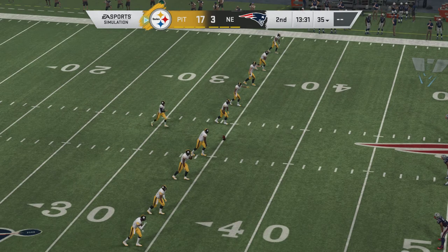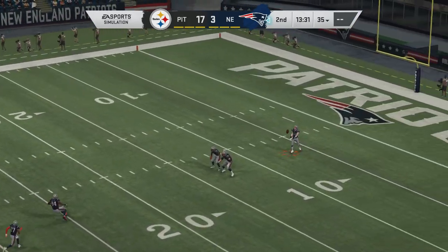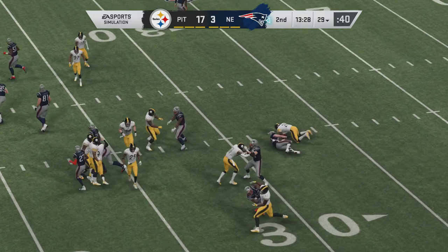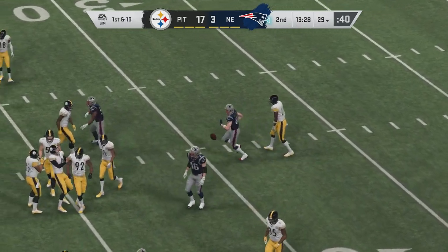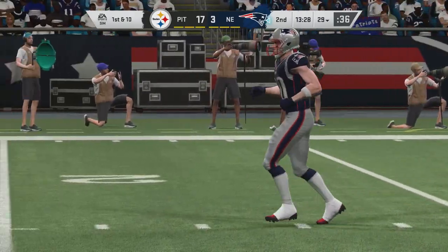Boswell now to kick it away after the touchdown. This one taken from the 7. And a good return as he'll be stopped just shy of the 30-yard line. Out comes the New England offense to see what they can do this time.